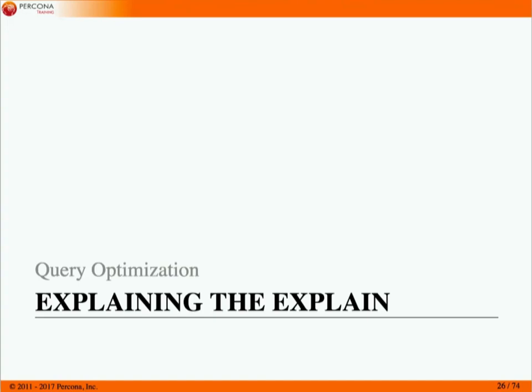Correct. Anything that's using that PMM, Percona Monitoring and Management, will be able to absorb that as well as pt-query-digest. Absolutely.